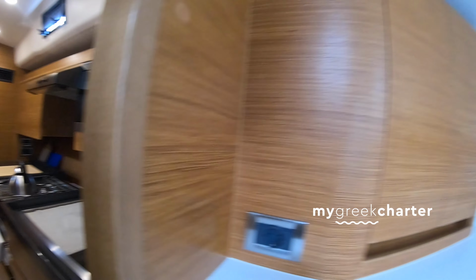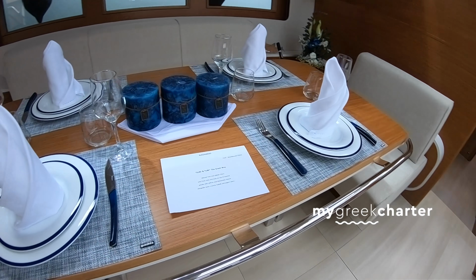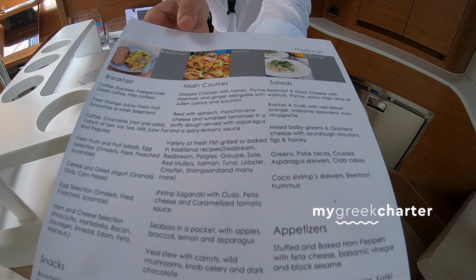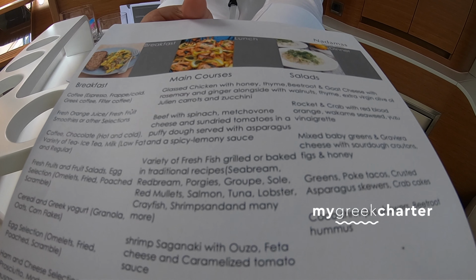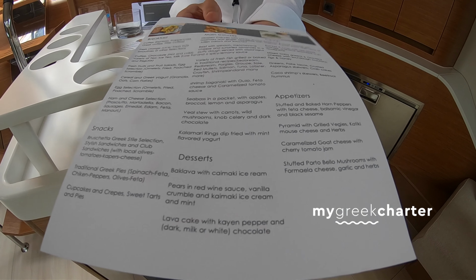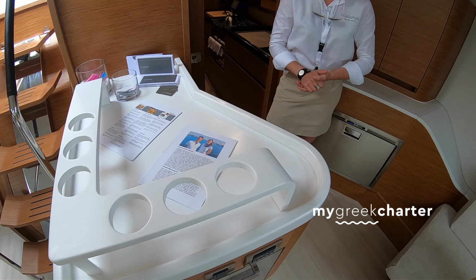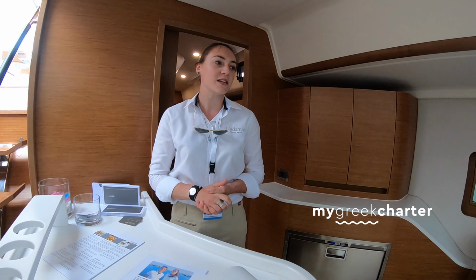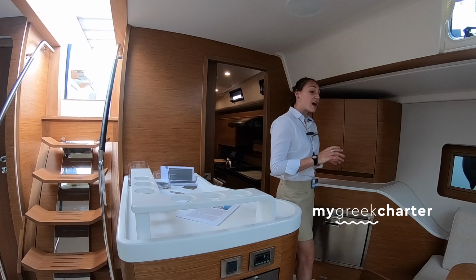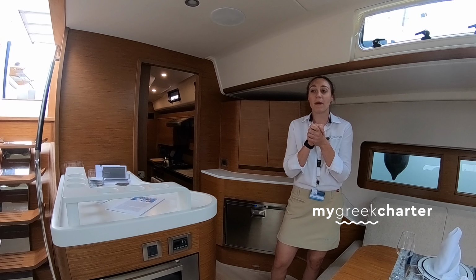Let me tell you that we can take a look here. I have a sample menu right over here. This is just an idea, so this may never happen. We go along with the guests' preferences, so I'll base everything on that. I can make any adjustments to make everybody happy.